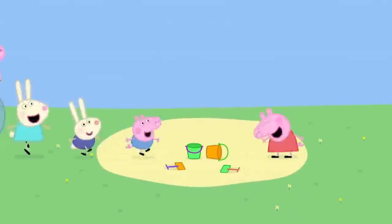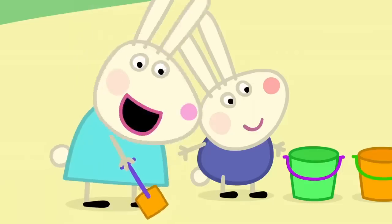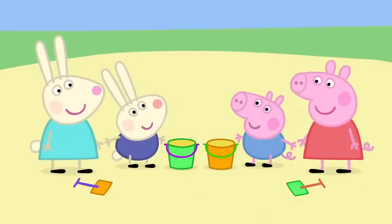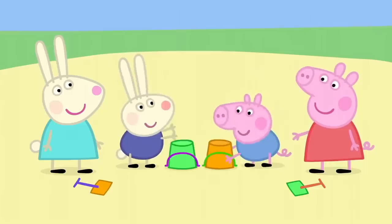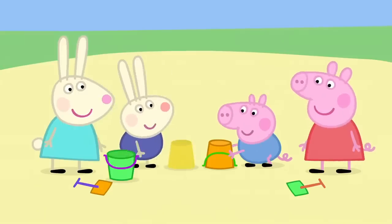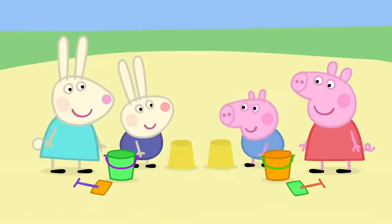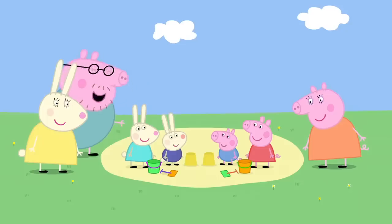George and Richard love the sandpit. George, Richard, today we are going to make sand castles. First, we fill the buckets with sand. We turn the buckets over and give them a little tap. Now we lift the buckets. Hey presto! Richard has made a sandcastle. Hey presto! And George has made a sandcastle. You see, playing together is fun.